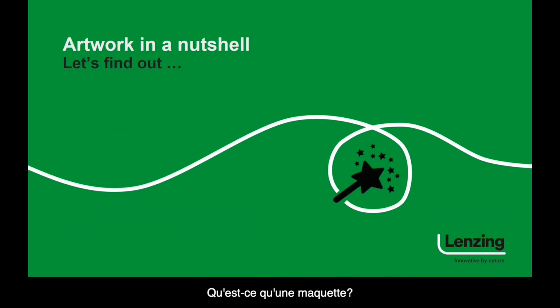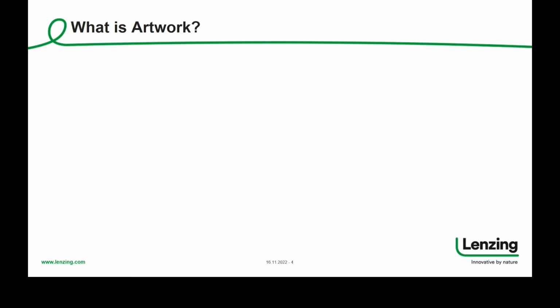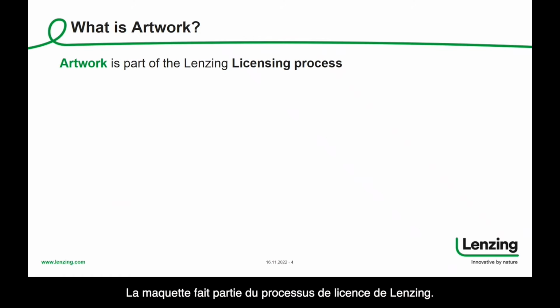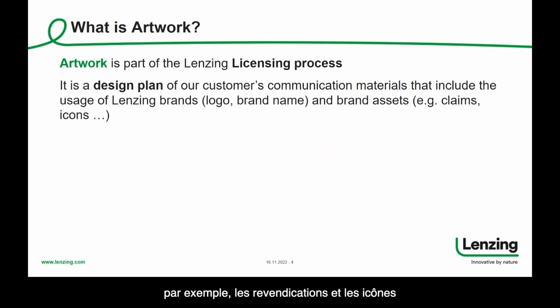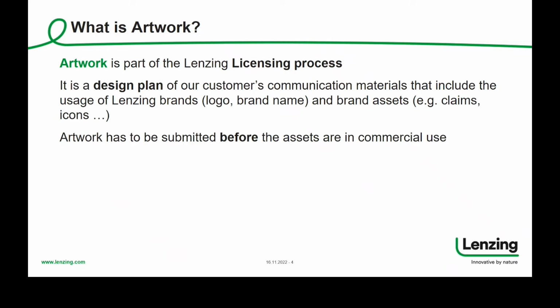What is artwork all about? Artwork is part of the Lenzing licensing process. It is a design plan of our customers' communication materials that include the usage of Lenzing brands, like logos, brand names, but also brand assets, for example, claims, icons.